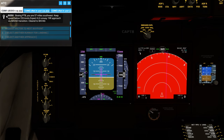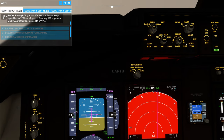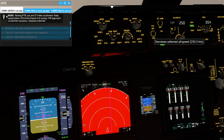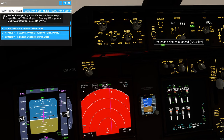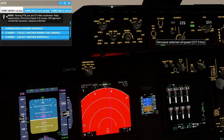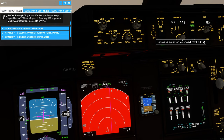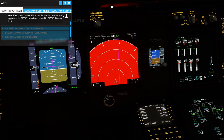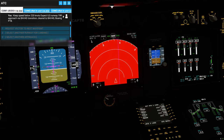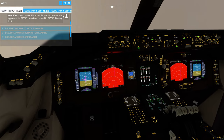Boeing Papa Tango Bravo, you are 57 miles southwest. Keep speed below 220 knots. Expect ILS runway 19 right approach by Baba transition. We're being told to reduce to 220 knots, so we will do that. Slightly fiddly, as I've said before. Getting used to that. Let's acknowledge the approach. Keep speed below 220 knots. Expect ILS runway 19 right approach by Baba transition. Cleared to Baba. Boeing Papa Tango.